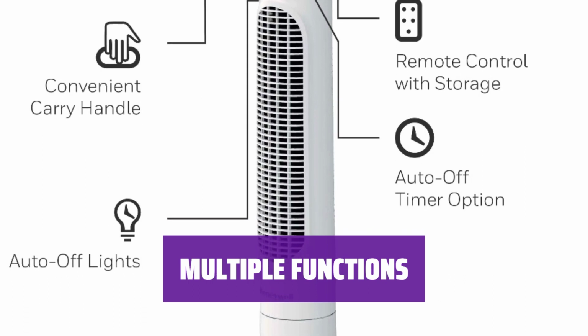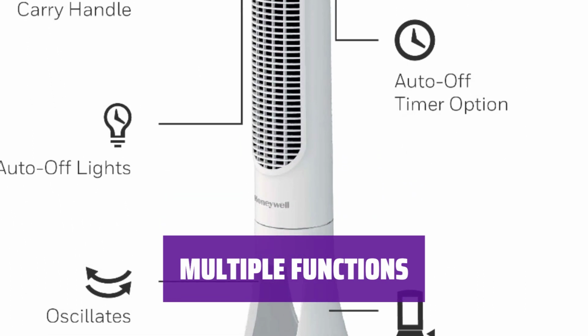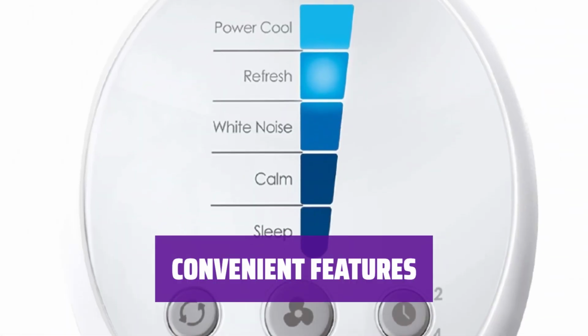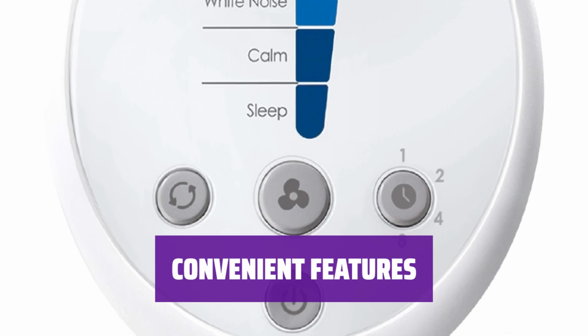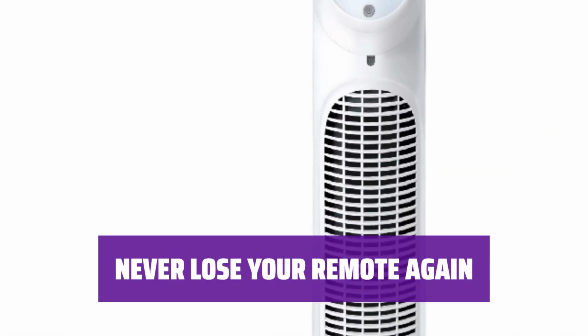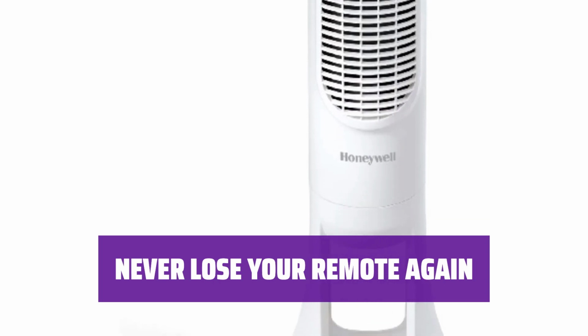Featuring 8 fan speeds, dimming options, and oscillation, this fan offers a variety of functions to suit your needs. The auto-shut-off timer and storage for the remote control make this fan convenient and easy to use. Even if you tend to lose small items, like me, the remote control storage ensures you'll never lose your remote again.